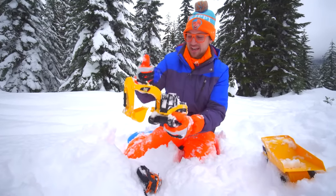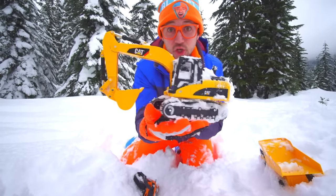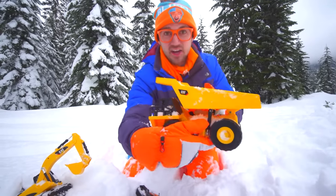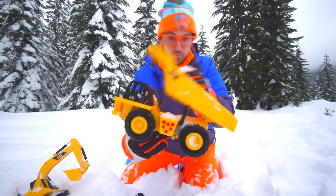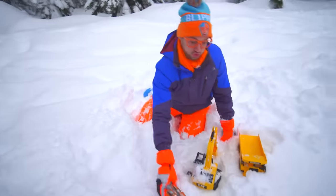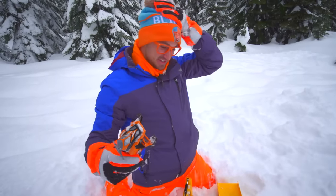Good job, Excavator! Excavator did a really good job! And good job, Dump Truck. Okay. Now the snowmobile can play in peace.